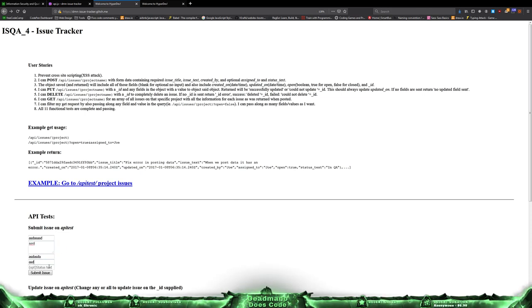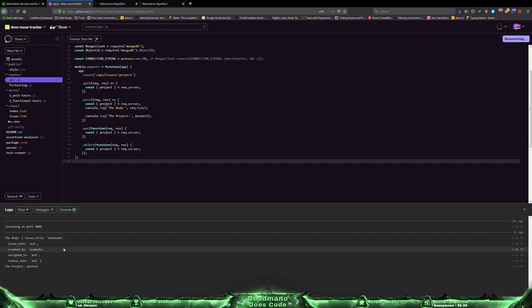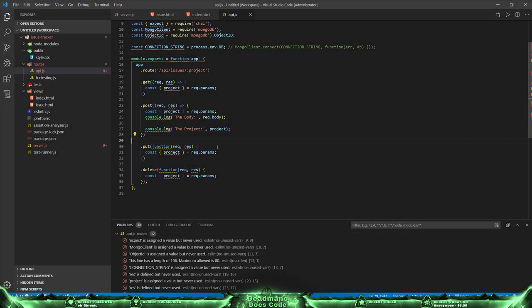This is the best issue ever. Just random text. Okay, so what's in the body? We have issue title, issue text, created by, assigned to, and status text. Brilliant. So now we have all of that. The only thing I'm not happy with is that it's underscored like that. But it's fine. I'm not going to bother changing that. What I am going to do, however, is this.